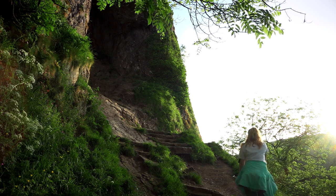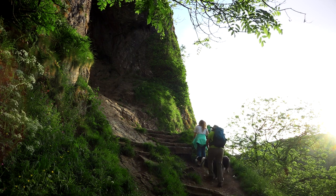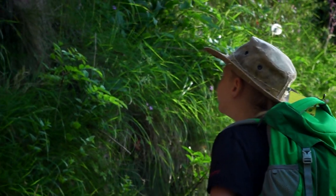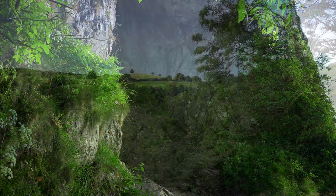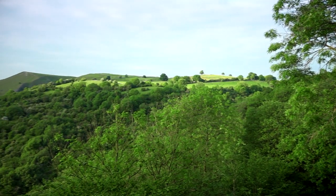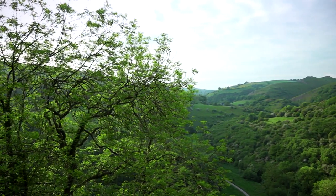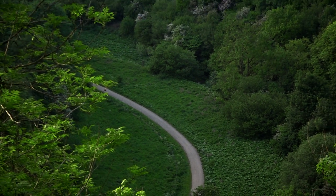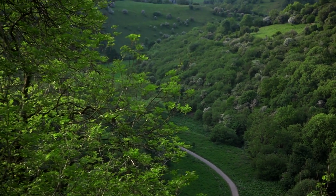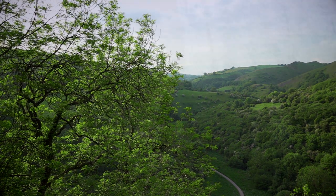This is Thor's Cave. It's a natural cavern with an opening around 10 metres high and 7.5 metres wide. The view from this ledge is breathtaking. No one is quite sure where the name comes from. Perhaps it's to do with the Norse god Thor. Or maybe it comes from the word Tor, meaning a large freestanding rock outcrop. Who knows? But one thing I'm certain about, kids love it inside.